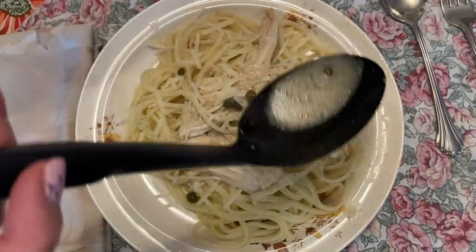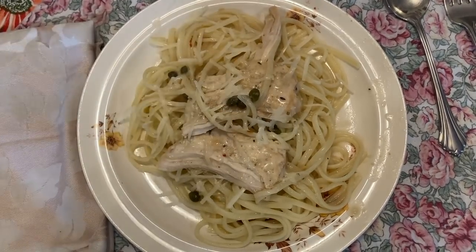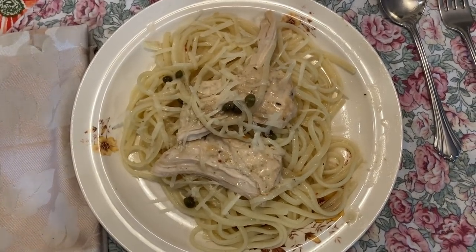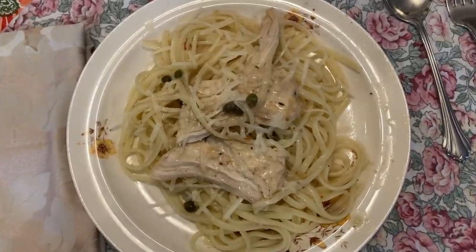I'm just putting a little bit of extra broth on. I did make the extra broth, which I am so happy I did, because we can use it now as a sauce over the pasta.